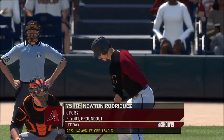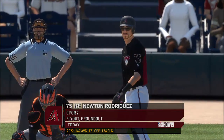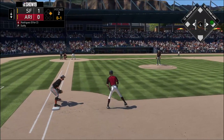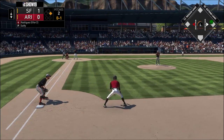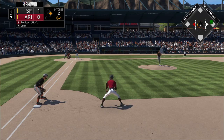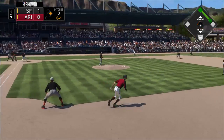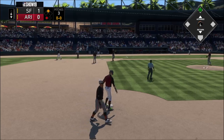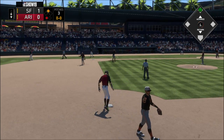Stepping into the box, Newton Rodriguez. The right fielder, Newton Rodriguez. He's ready. Here's the 0-1. Now this is hit not all that hard out to second. Reined in. And indeed, he won't try to force it at second. He'll just flip on to first for the sure out.